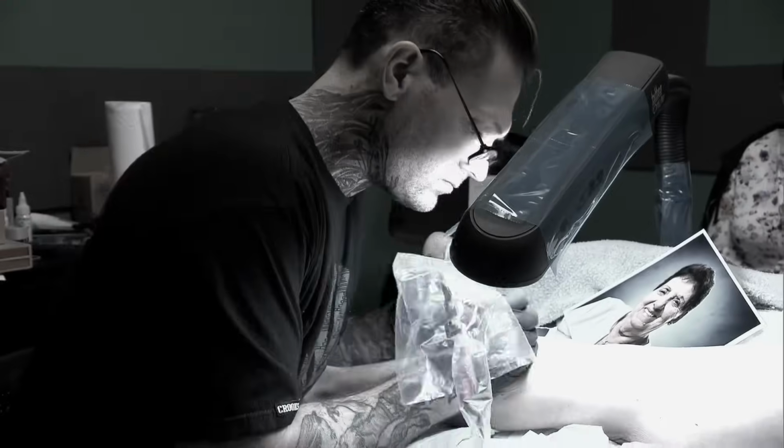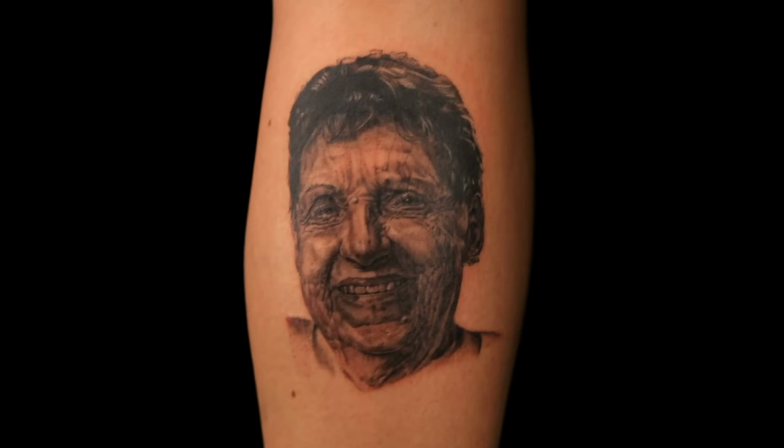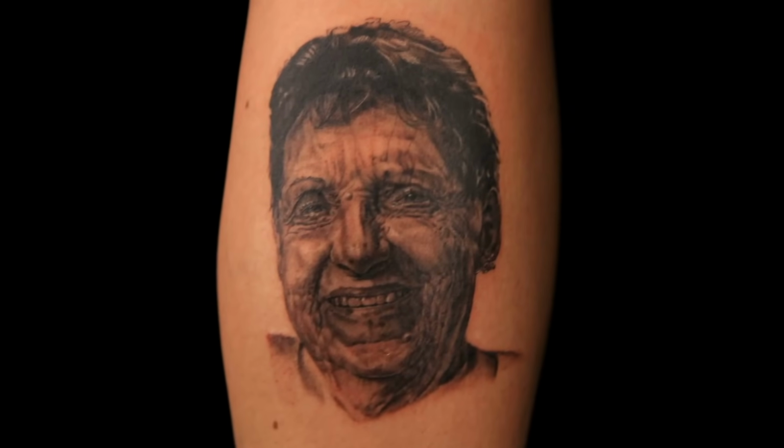My tattoo artist was Kyle, and it was a portrait of my mom. Her face is more wrinkly. He aged her way too much. Yeah, I think he captured all my lines. And to me, it kind of looks like Leatherface from Texas Chainsaw Massacre. I don't know what to say. He should have given that piece more life.